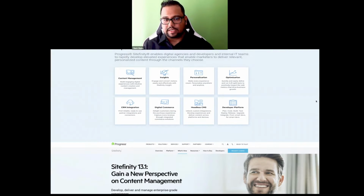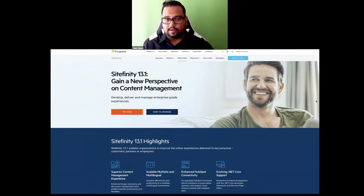And Sitefinity just came out with their 13.1 release. I think they may have had one more release after I took the screenshot. So again, lots and lots of love being poured into it. It's .NET Framework, .NET Core, all new and latest and greatest things. So take a look at Sitefinity if you want to run really heavy sites with a CMS that automates workflows for your developers as well as your end users.